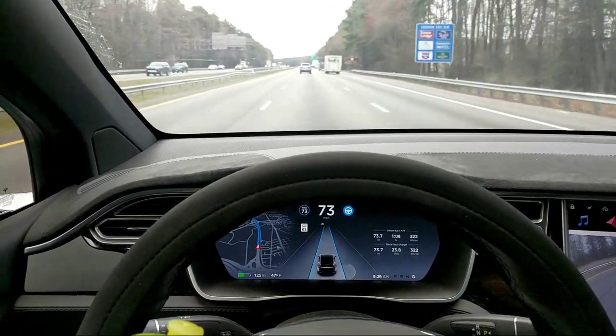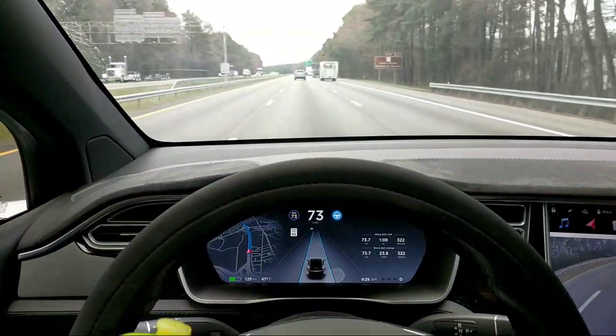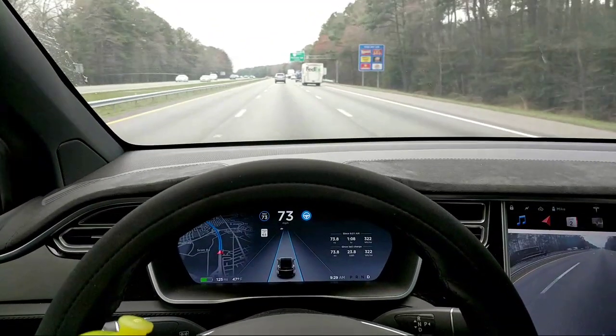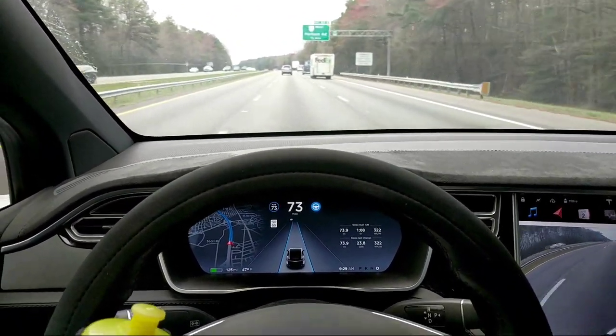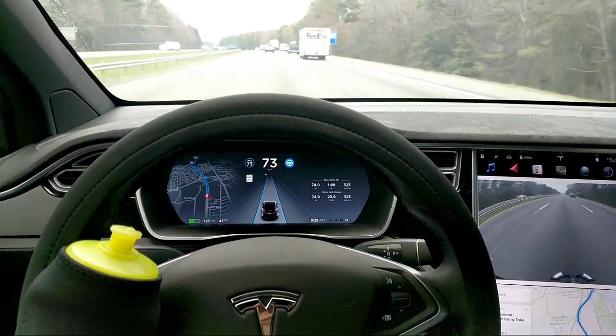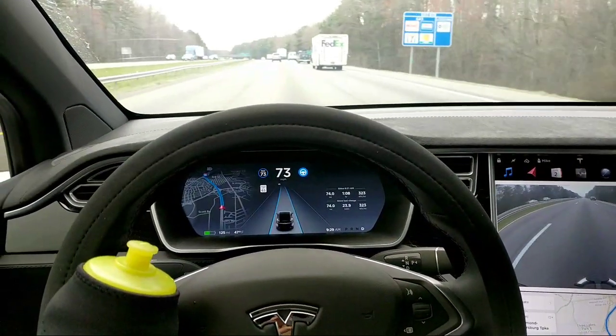How's the ride in the Model X? Well, it's nice. It's air suspension. Some people say it's too firm, but I don't like a floaty ride. I think it's a really nice, compliant ride because of the air suspension. I've never had a car with air suspension before, and I'd highly recommend it. I think it's great.